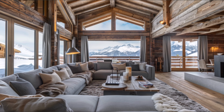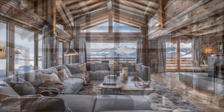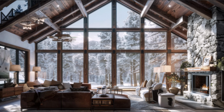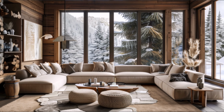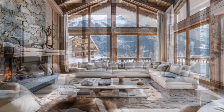Chalet-style interiors feature open floor plans, exposed wooden beams, and large windows that capture stunning views. The use of natural materials helps the structures blend seamlessly with their environment. Steep roofs and spacious balconies are also hallmarks of this style.